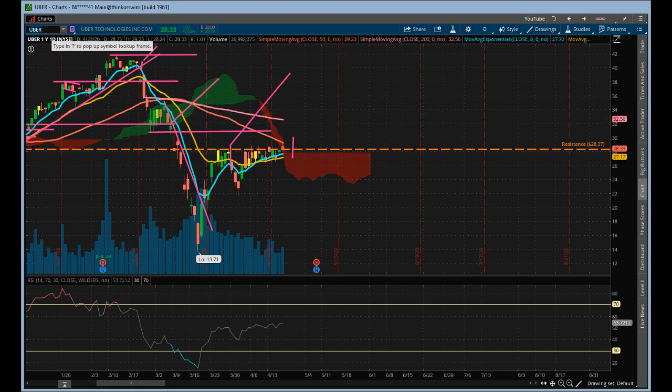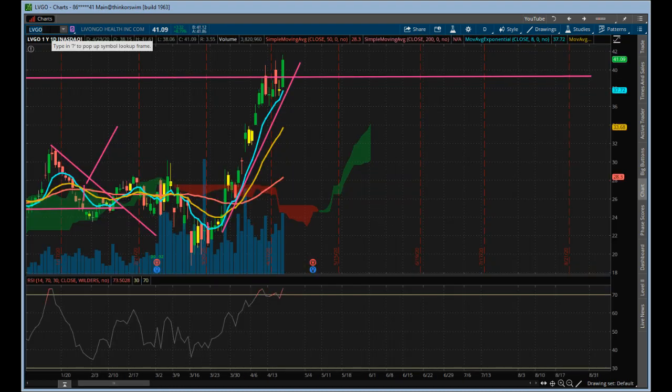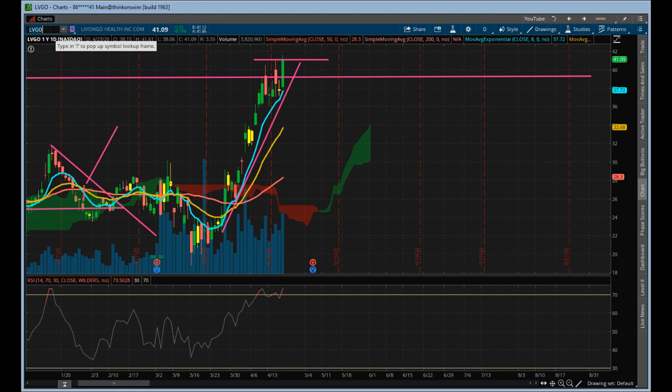LVGO, the Nest. Yeah, great candle today. Real nice move. And we closed at 4109. Yeah, so we closed above this level too. I like the volume. A little bit of upper shadow right there, but it's definitely holding trend. This thing's very strong. So good job. I know you've been watching that one. Good job on that one.